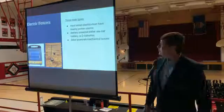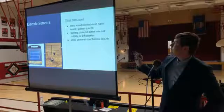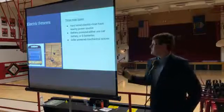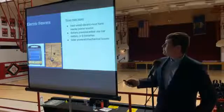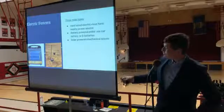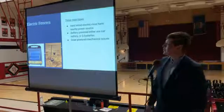All right, and there are three main types of fencers. So your first one is your hardwired electric fencers, and for these you must have a cord which takes a source. So it's not a very good fencer to have way out in the country away from a barn or anything like that when you don't have a source.